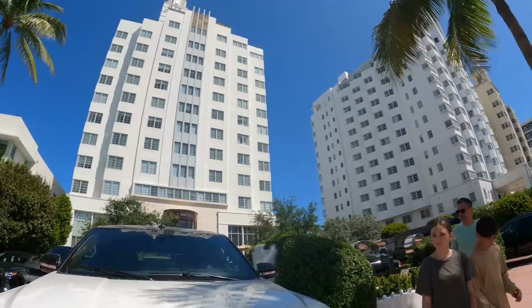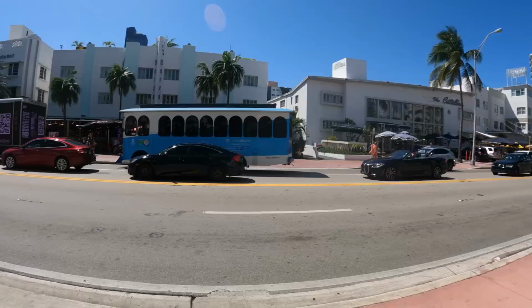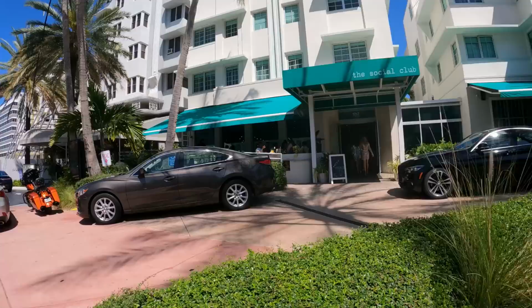This right here is the SLS Hotel, formerly the Ritz. You can still see the sign on the top designating it as the Ritz Plaza. I like the fact that they maintained that on it, even though it's been since taken over and renamed SLS. Free trolley right there. Here's the social club, Bottomless Mimosas.